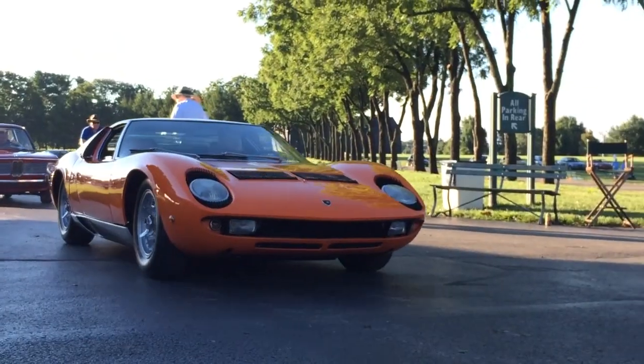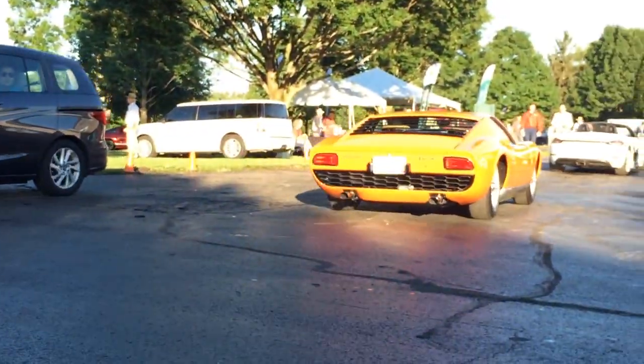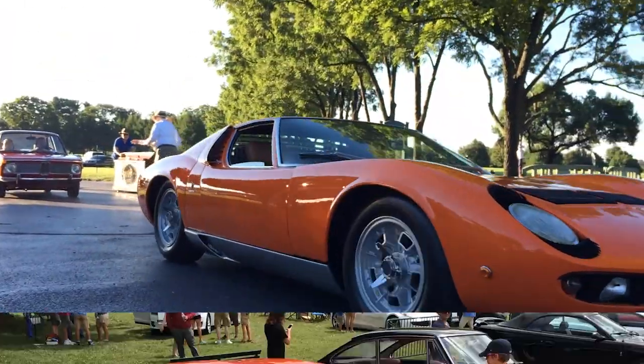So many Porsches behind me. I think I should strip down naked and yell Miatas rule. Got an old orange Lambo and a new orange Lambo.